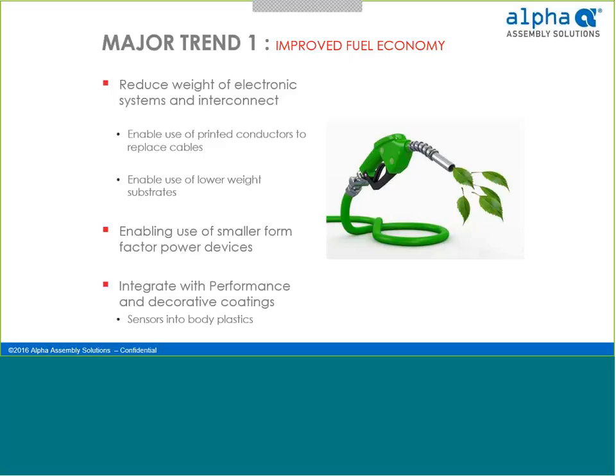People are starting to look at things like enabling the use of lower weight substrates. So, for example, let's go from rigid laminates to flexible laminates in many cases for interconnect in different areas. To enable the use of smaller form factor power devices, such as our Argomax technologies, which are really enabling the use of much smaller power semiconductors to switch major mechanical units, putting a lot of current through a very small space. All of these things add up to help improve fuel economy.